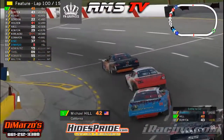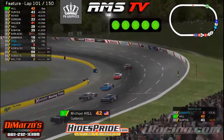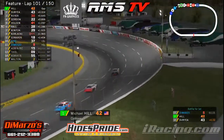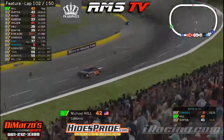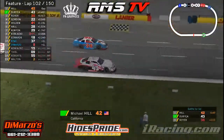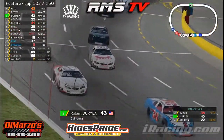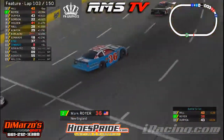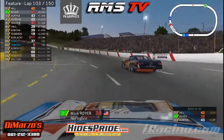Michael Hill at the front. Here comes the green flag for the restart. Lap 101, 49 laps to go, folks. Hall, Duryea, and Royer there. And there's a battle for second place. Royer was not going to be denied as he moves back to the second spot. Time to draw a bead now on that 42 of Hill, Michael Hill.